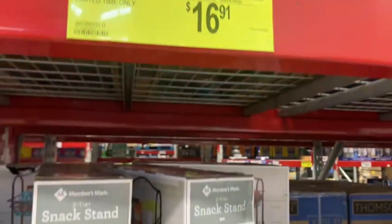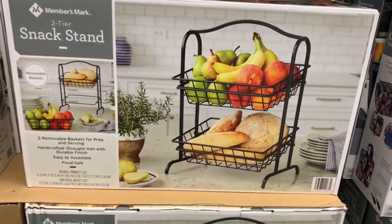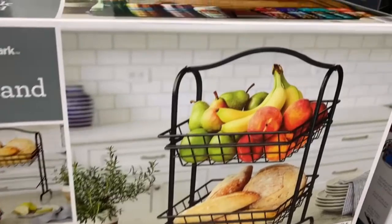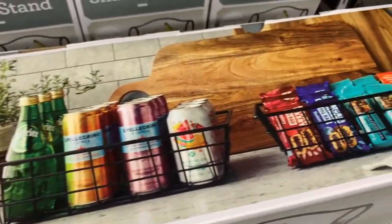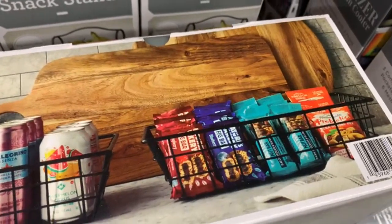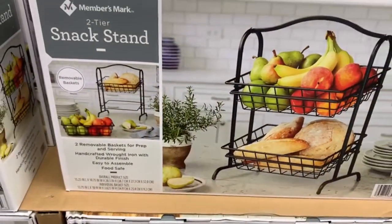It was $19.98, and now it dropped down to $16, you guys. So that's some really good savings right there. The baskets are removable, so take a look at this. You can actually use it this way as well, and then you can obviously stack it, just free up some of that counter space. But something like this could really use up some of that space in your home.